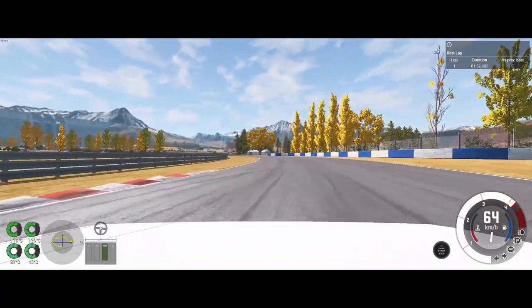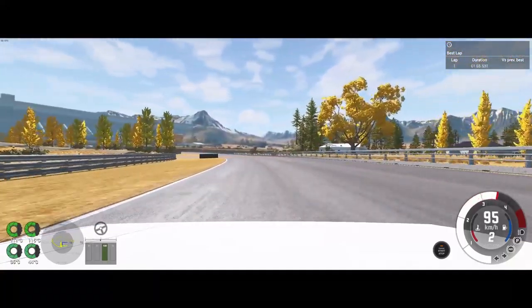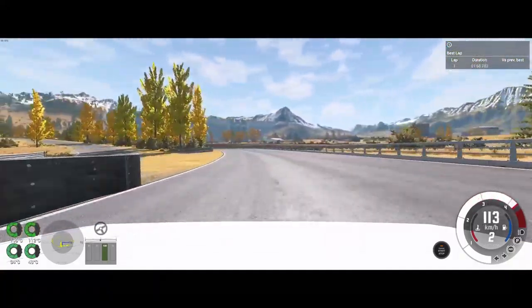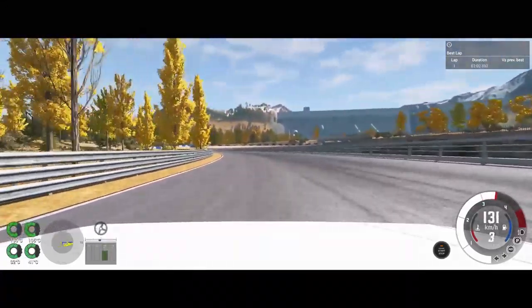Can you straighten up, please, car? Come on, get your act together. I want semi-slicks. I want slicks. I just want straight-up slicks. Okay, so here we are crossing the two-minute barrier, and we've still got a handful of corners left.